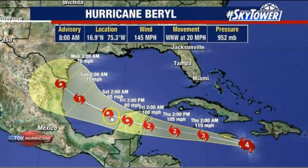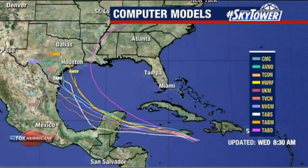Here we're dealing with a Cat 4 going down into a Cat 2 now at impact on the Yucatan instead of a Cat 1. Notice that? Then re-strengthening here to a Cat 1. Spaghetti models are still drifting a little to the west and to the south. The Canadian model is here. The Navy model is here on the Rio Grande.